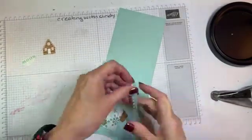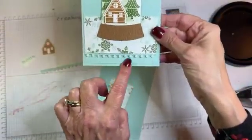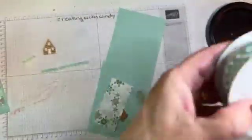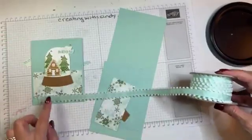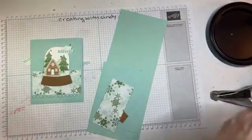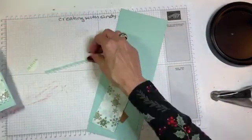Bring the rest of the pieces over. Now you may not have noticed, but there's a little bit of pom-pom trim down here. That is this pool party pom-pom trim, but I just took a piece that was wide enough for what I needed, cut it, and then cut it in half because I didn't want those pom-poms up underneath of my designer series paper. It would be kind of bumpy.